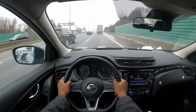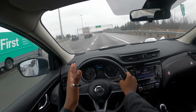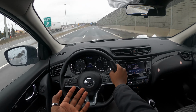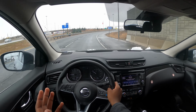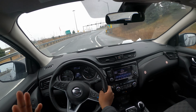Unfortunately to say it, it's so simple and so good at what it does, being a perfect commuter car, it becomes very forgettable. There's nothing that stands out about this car. Nothing about performance, nothing about looks, nothing about ride quality. Again, ride quality is smooth for a standard SUV, 100%. The safety features are pretty nice, but they're not groundbreaking.